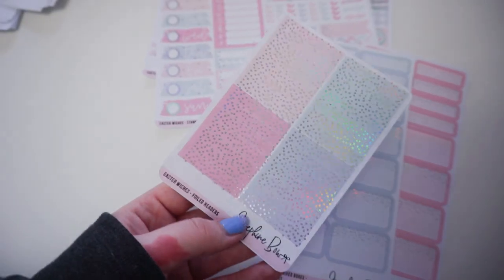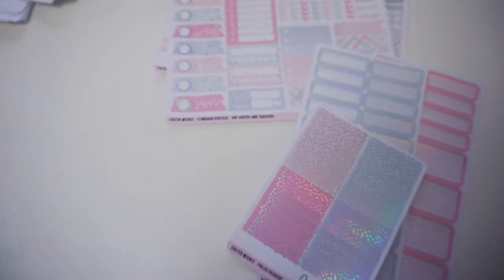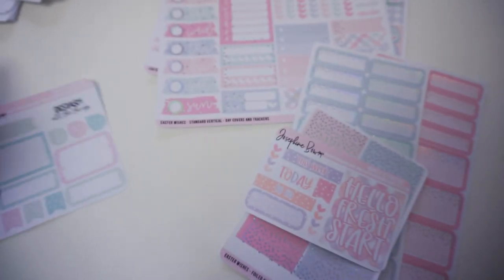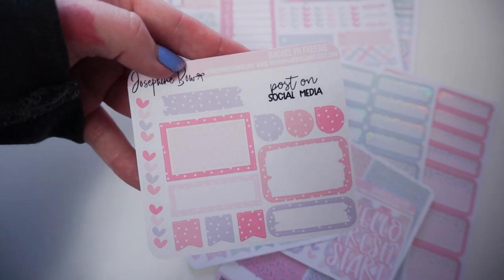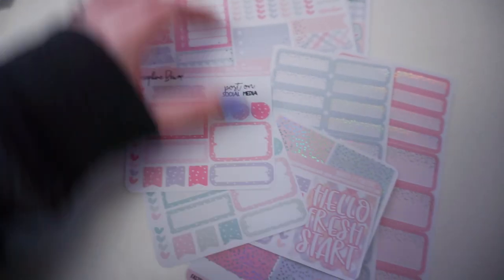I've got the glitter headers. These are so pretty with the confetti foil. I got a little freebie. This is the March freebie. I got Beth's PR freebie and Rachel's PR freebie. So yeah, I'm very excited to use that for Easter. I think it is in like 2 weeks' time.